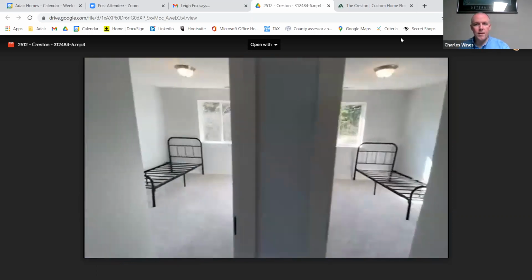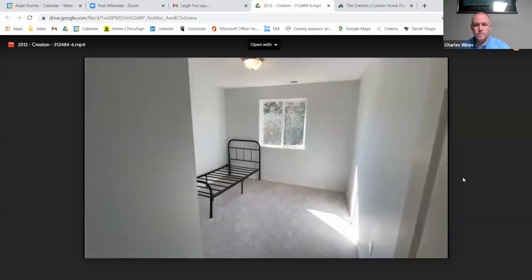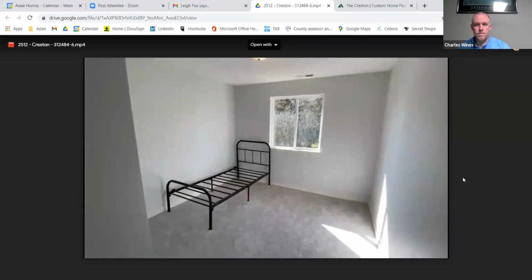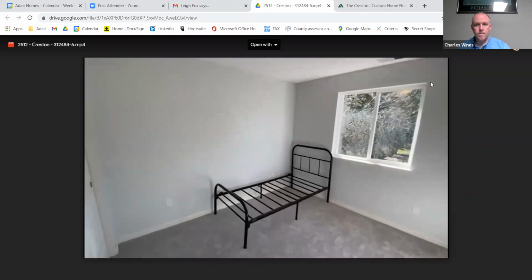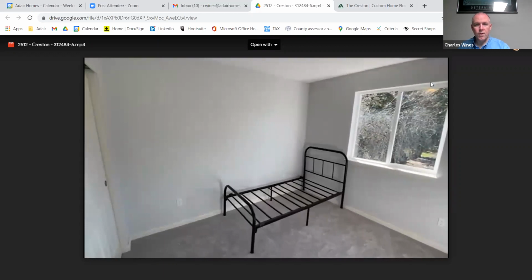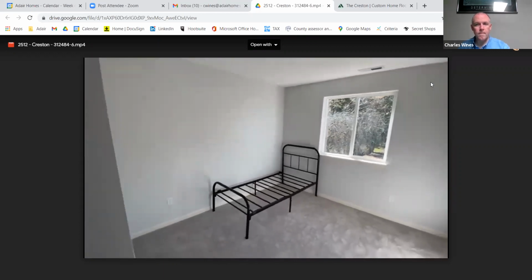Oh, we've jumped. We're up to 15 people. We've got a good group. Looks like they are almost ready to move in. We're itching to get going here.